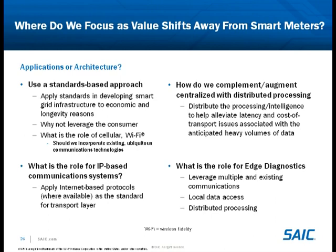And what is the role for edge diagnostics in the industry? Probably everyone on this webinar would agree that one-size communications technology does not fit all, but is there an opportunity for a platform to incorporate multiple technologies? How do we address local data access, or maybe you could refer to it as a messaging bus? Again, how do we federate data across several applications without having to bring it back centrally for decisions to be made? And again, what is the role of distributed processing in the industry?